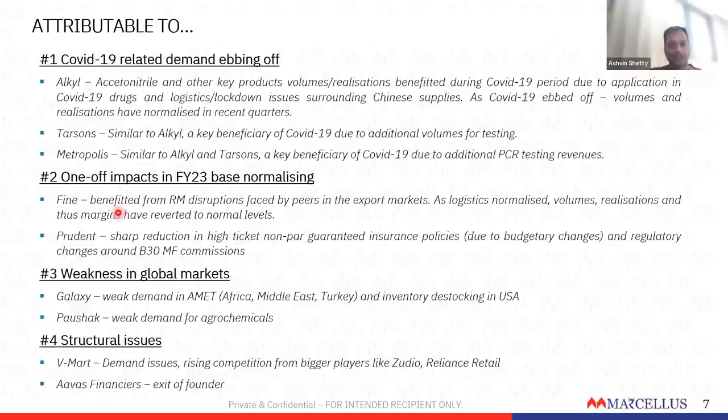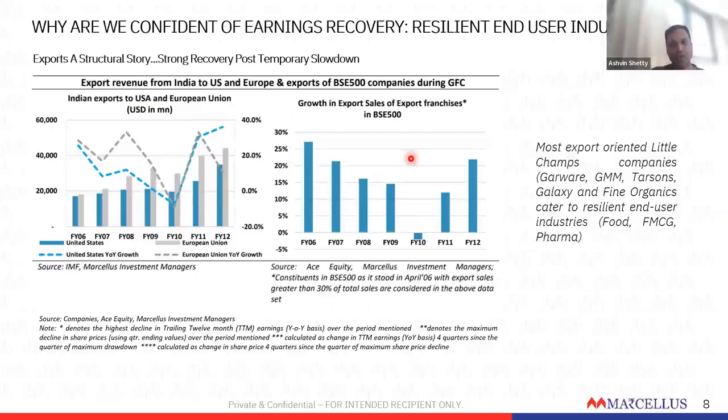And why we are confident that things should reverse is, one, when we look at the export-oriented portfolio companies, as I said, there has been weakness in demand in the last few quarters, but fortunately most of these portfolio companies cater to resilient end-user industries. So whether we talk about the likes of Garware, GMM, Tarsons, these are not cyclical companies. These cater to the food industry, FMCG, pharma, where the demand should come back. We don't see the demand remaining weak for an elevated, long period of time. So we are very confident that given the nature of these end-user industries, the demand should normalize.